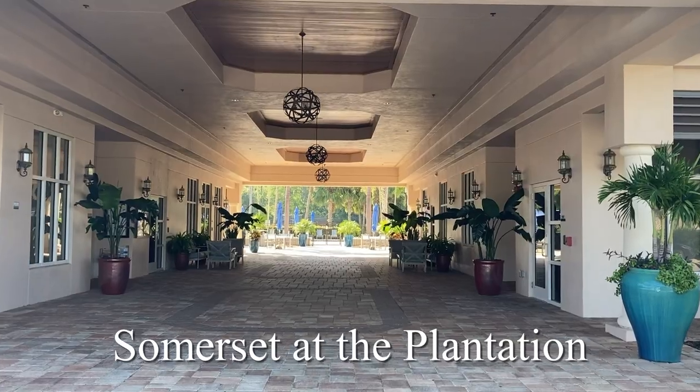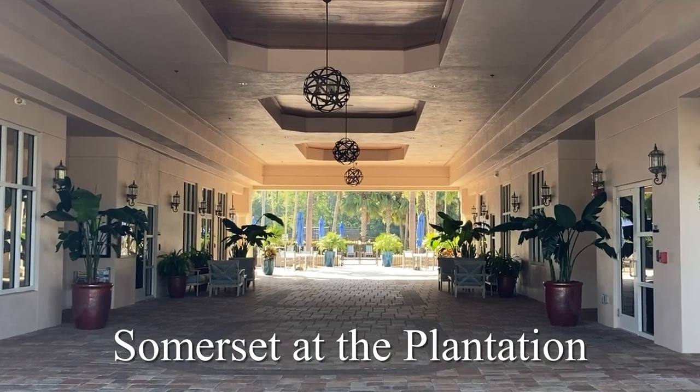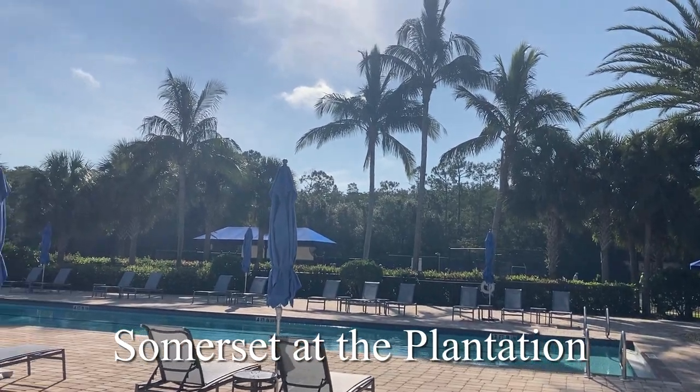Just pulled up to Somerset at the Plantation in Fort Myers, a gorgeous golf community where you can choose to purchase the golf or not. But the coolest thing about Somerset at the Plantation is they just got this brand new renovated amenity center, which has a very cool pool, tennis and pickleball courts.